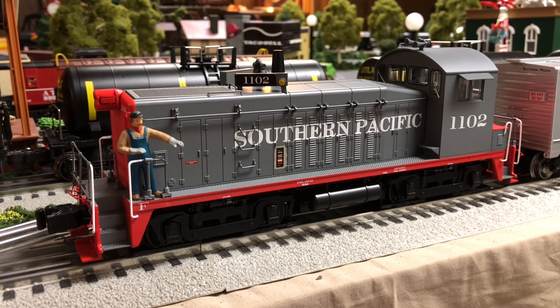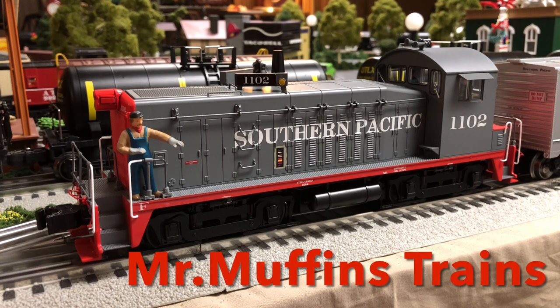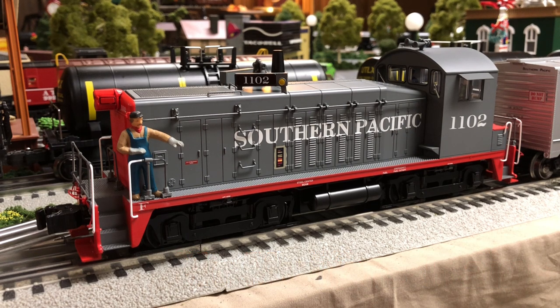All right, pretty awesome locomotive. They still have them available in aftermarket stores like Mr. McMuffin's, and Train World, I think, has some available still. They are not available in the Lionel store anymore. They are sold out. I did order my New York Central from Mr. McMuffin's, so we'll be doing a review of that one when it gets here, probably sometime at the end of the month.